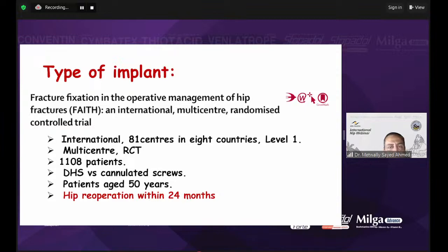What type of implant to use for fixation of displaced fractured neck of femurs? The famous FAITH trial published in 2017 in Lancet. It was a multinational RCT done in 81 centers. It was level 1 evidence, a well-powered study including over 1,100 patients, comparing the results of fixation of neck of femur with either DHS versus cannulated screws. It included patients above the age of 50 years.